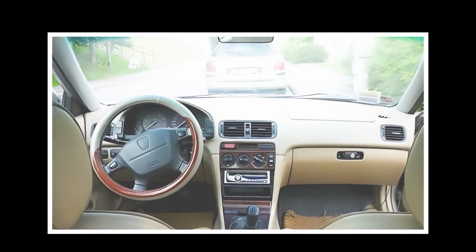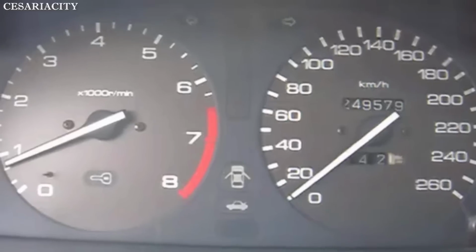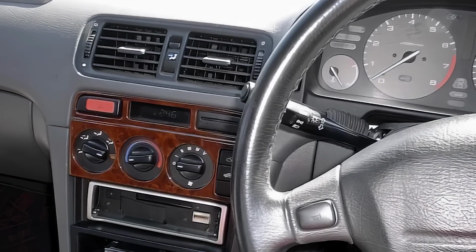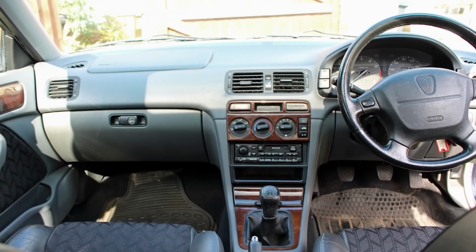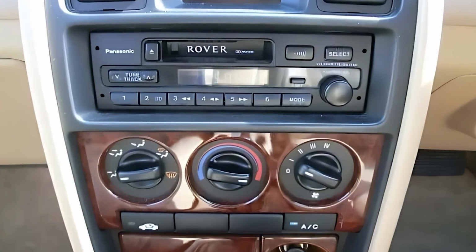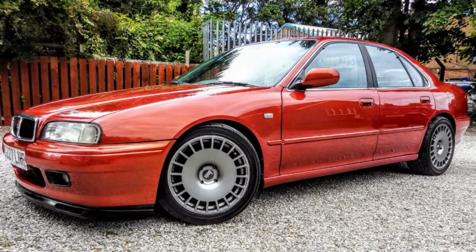The dashboard layout prioritized functionality while maintaining elegance. Clear analog instruments provided essential information at a glance, while a trip computer displayed data about fuel consumption, range, and average speed. The center console housed controls for the standard air conditioning system, which used simple rotary dials for temperature, fan speed, and air distribution. The tinted windows helped reduce glare and maintain comfortable interior temperatures.